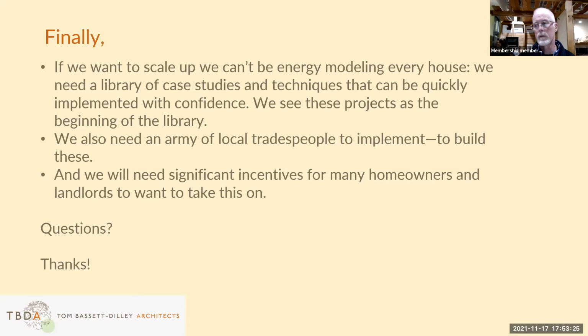So, Graham in his pilot program talk is talking about standardization and potentially even offshoring these things. You basically measure a house and say, I need these sizes, and somebody builds it in a factory somewhere and ships it over and installs it. So we've got to figure out systems for acceleration. And we'll probably need significant incentives for a lot of homeowners and landlords who want to do this stuff.